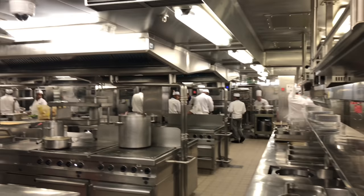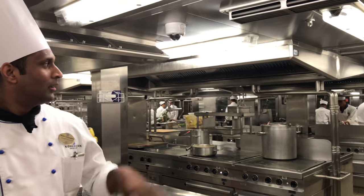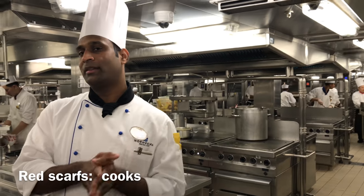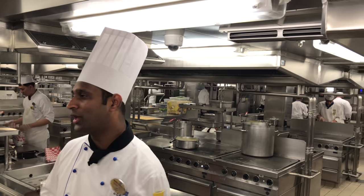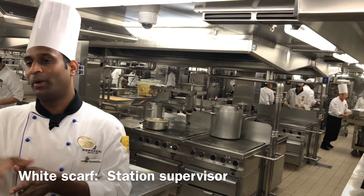You guys see some cooks are wearing red scarves, some blue scarves, some white scarves, and myself black. The blue scarf is the assistant cook. That's a grade, the assistant cooks. We start from the assistant cooks. Then the red scarf is the cooks. Then we have the white scarf. They are the ones in charge. They are the chef owners. The chef owner is in charge of the assistant cooks and cooks.